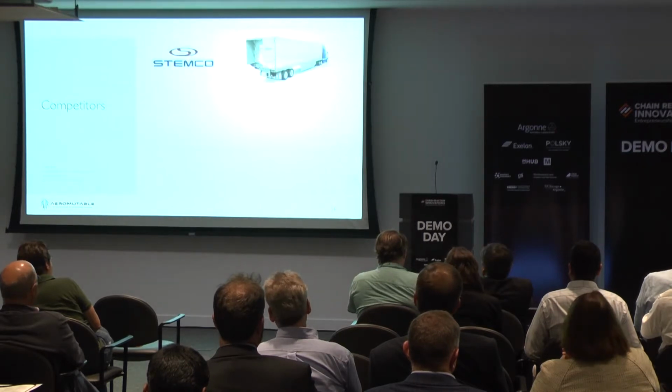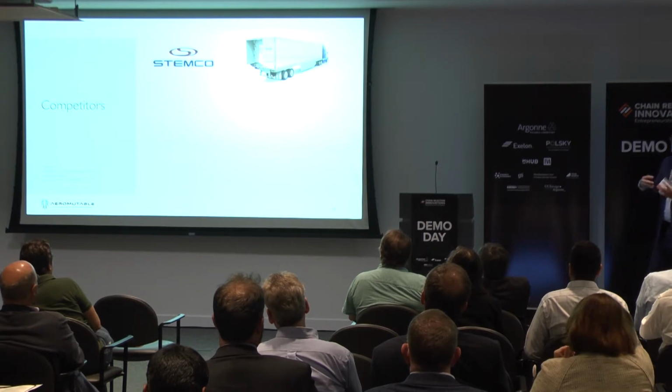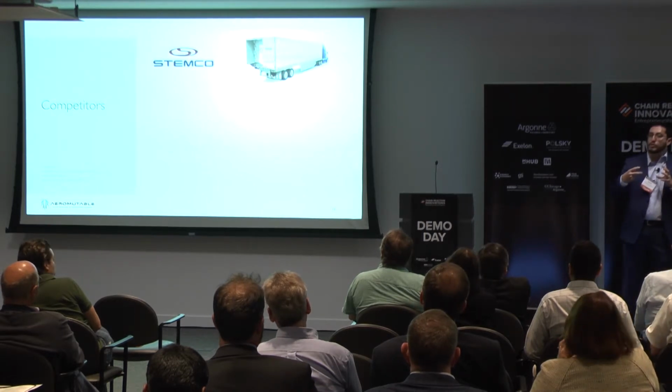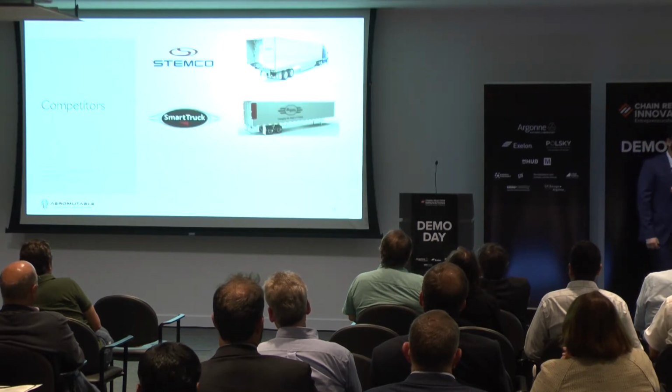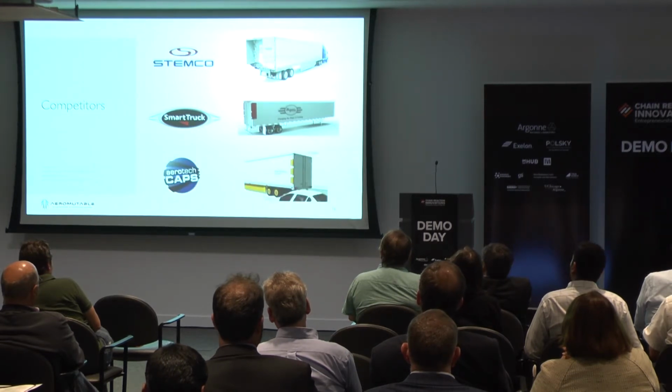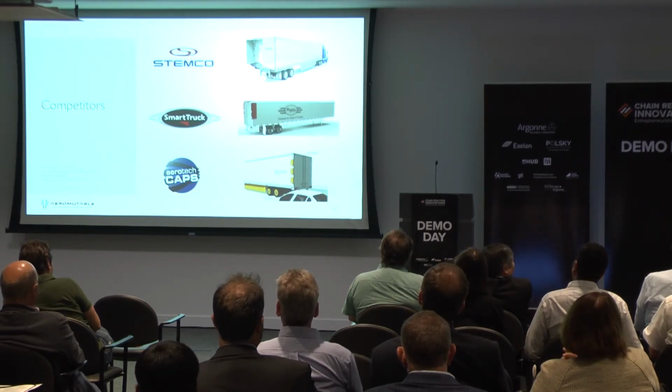In this space, there are some competitors, including the Stemco trailer tail, which tries to push the wake away from the vehicle in the hope that it will reduce drag. We have the TopKit from SmartTruck, which speeds up the air around the vehicle to try to keep the wake in the back. We have Aerotech, with tiny vortex generators that try to create horizontal vortices in order to keep the wake in the back and not interfere with the rest of its aerodynamic operation.